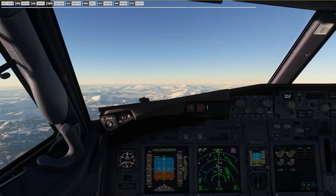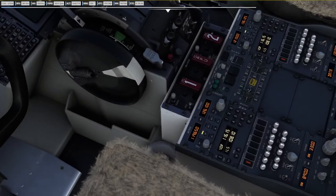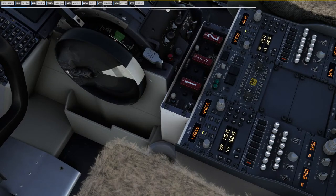Turkish 3 Romeo Delta contact Anchor Control South on frequency 124.075. Hello, 124.075, Turkish 3 Romeo Delta.